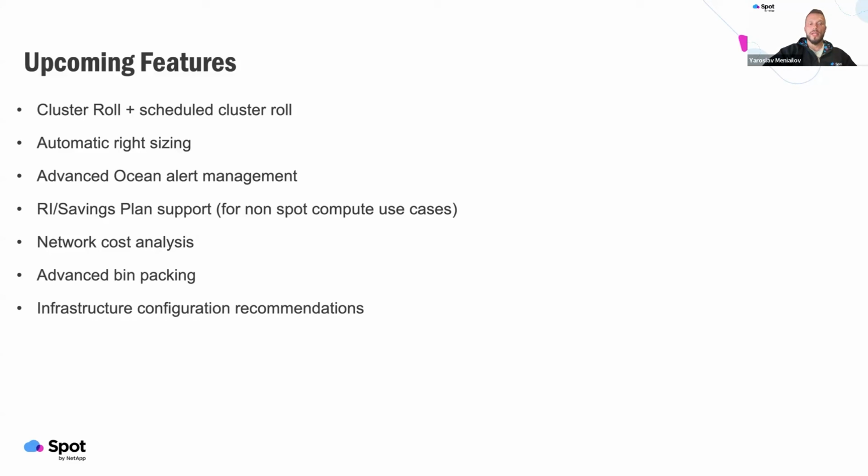And of course, an upcoming new feature, which is infrastructure configuration recommendation. We will see how you provisioned your AKS cluster, and we will give you an option to improve the configuration part. That's it. Thank you.